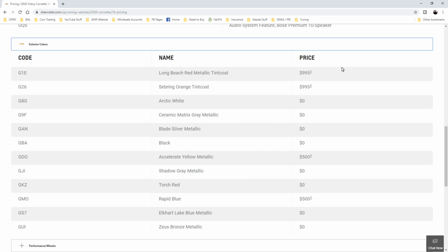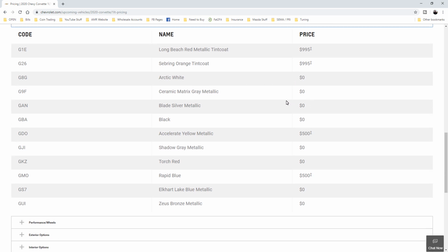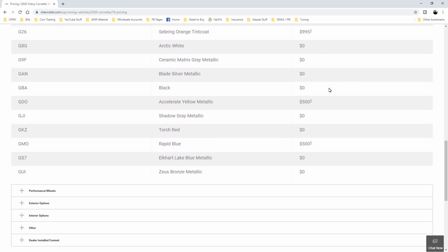Finally, we get to know which colors are actually going to cost you more money. So here we go. $995 for the Long Beach Red Metallic tint coat. I didn't like that one anyway, so not worried about it. Now, the Sebring Orange tint coat, that one did have a pretty good response, and I'm not surprised that they're adding another $995 or essentially $1,000 to that. They're pretty tricky about using that whole $5 off thing. Now, the color that we're actually looking at is Arctic White, and that is 0. So is Ceramic Matrix Gray Metallic, Blade Silver Metallic, and Black are all 0.